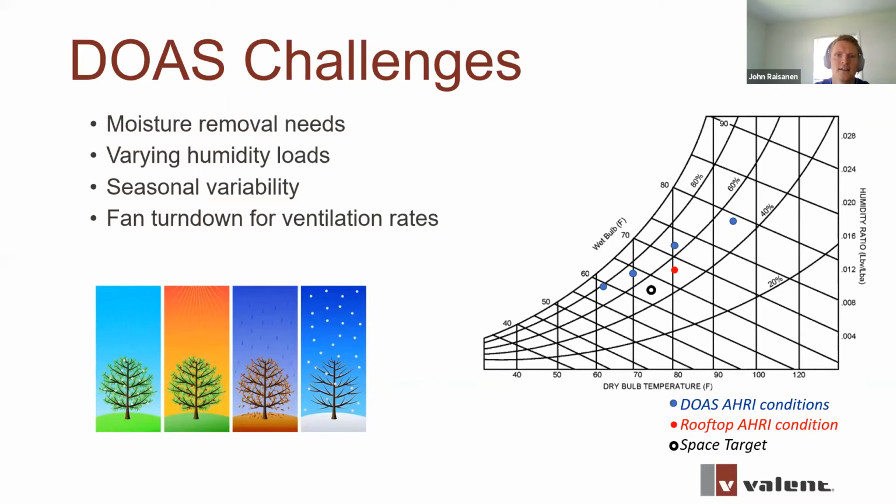and you have to be able to do that efficiently. The psychrometric chart on the right here shows how DOAS units are graded. The red dot is your standard rooftop unit. You have to be able to efficiently handle this red dot on a standard rooftop unit. But for a DOAS unit, you have to be able to get from each of these blue dots down to the space target, and you have to be able to do that efficiently. Also, a lot of times DOAS units are paired up with VAV, variable air volume ventilation systems, so single zone VAV, multi-zone VAV. So your DOAS unit has to be able to work with those systems efficiently.